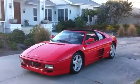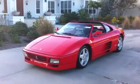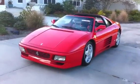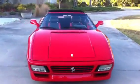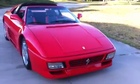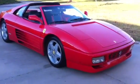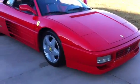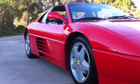I'm here with my 1992 Ferrari 348 TS. The car is absolutely gorgeous. It's 29,000 original miles, no accident history, 3 owners, super straight body, the best color you can get in this car. Testarossa lines.